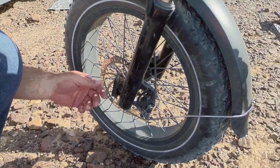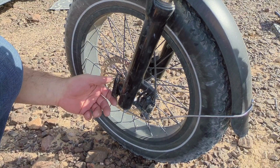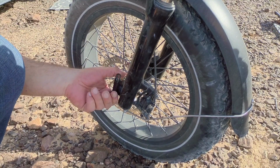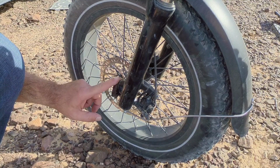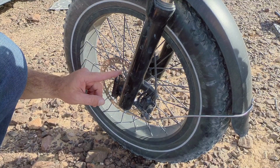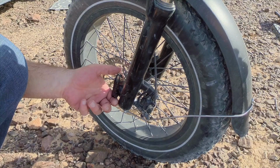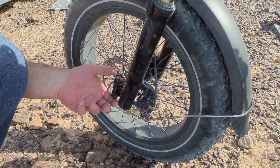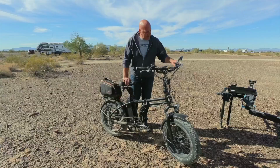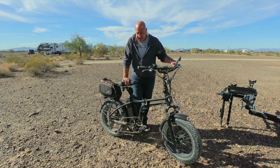Oh, as well, while we're down here, when I was in the desert a couple weeks ago, I ended up losing the nut on the other side for the front skewer spoke. Had to order a brand new one. It is the 185 millimeter long skewer. I just ordered a new skewer, a complete skewer, just in case anything else got damaged. So I got that replaced. All right, so I think that's it. I think that's all the upgrades I've done on this bike since I've had it.